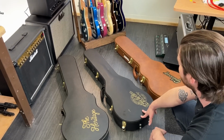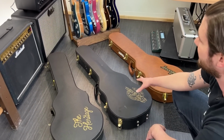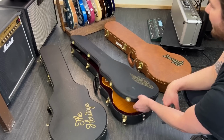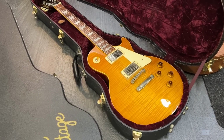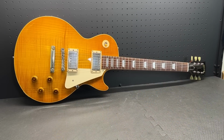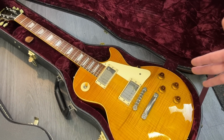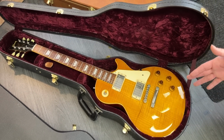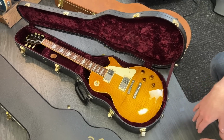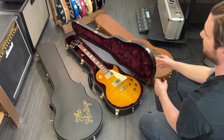All right, option 2, you can see this Gibson Custom Art and Historic case. So we're going Gibson Custom Shop, and we're gonna be looking at a 2001 Gibson Custom R8, so a 1958 reissue. Check out that incredible flamed maple top. This is gonna have a set of 57 humbuckers, and just a gorgeous, gorgeous guitar. R8 reissue, pretty close to the R7 reissue. This one actually has a thicker neck, so we'll look at that on the bench as well.